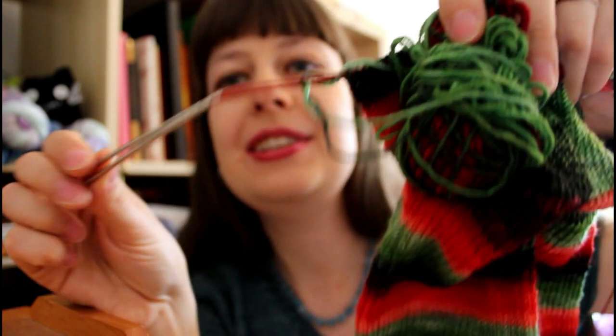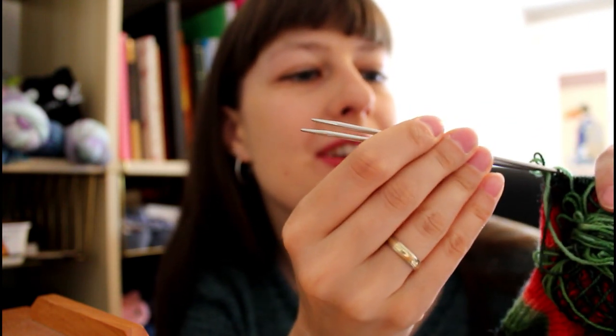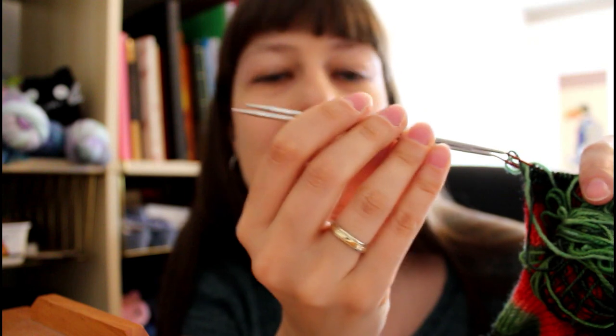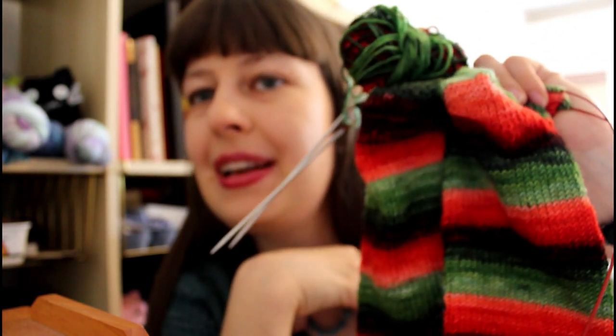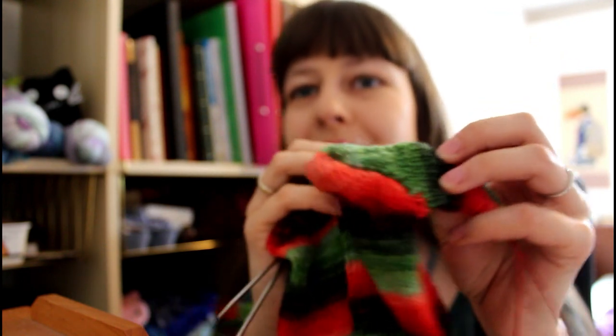And I'm knitting on my Chaogu needles. These are 2.5 millimeters, my go-to for socks, US size 1.5. And I'm knitting them for myself, so 56 stitches. And the fish lips kiss heel, just in case you're wondering what this is. So yeah, these are close to being done, and I'm knitting on them mostly while watching a movie with Gleb.